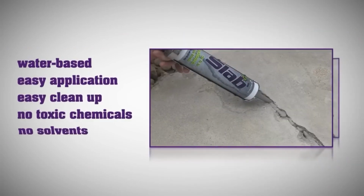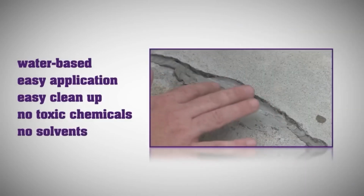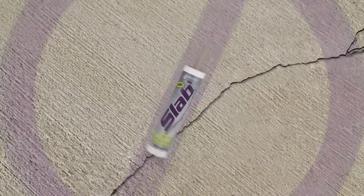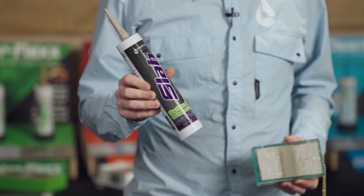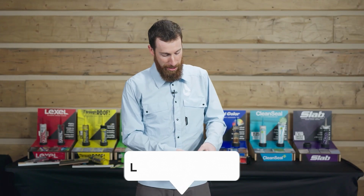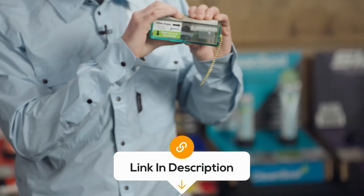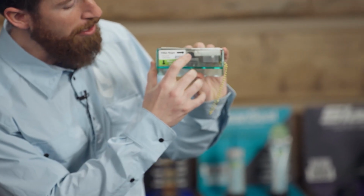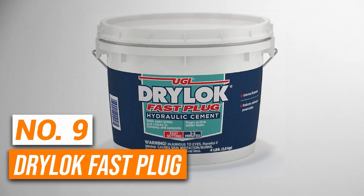Driveways, sidewalks, basement floors, even vertical step faces. It works everywhere. There's no mixing, no powder, and not even a harsh solvent smell. Just load a standard caulk gun, squeeze, and tool the bead with a wet finger. And the fix is waterproof, paintable, and covered by Sashco's lifetime warranty, so you're not crawling around every spring repatching the same line.